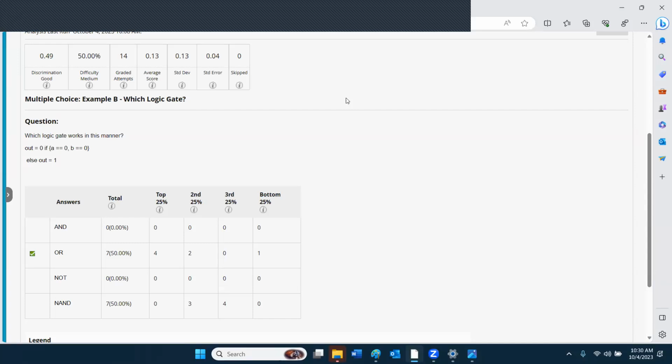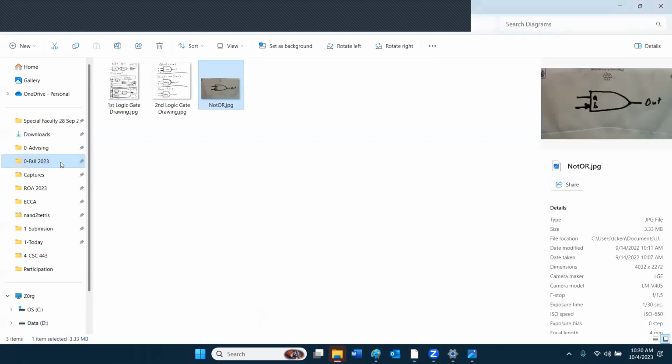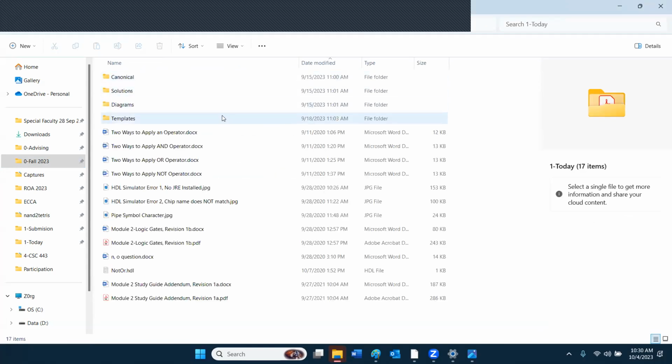Does anyone have any questions about what I'm talking about with that example? Has everyone seen the truth tables for AND and OR? Yeah. Have you seen the truth tables for AND and OR? Let's see here. Yes. Okay. All right.